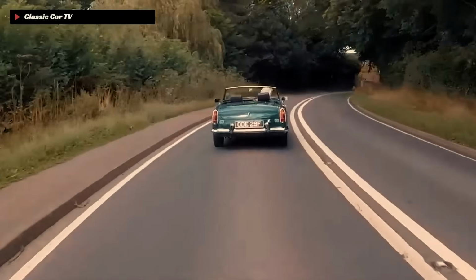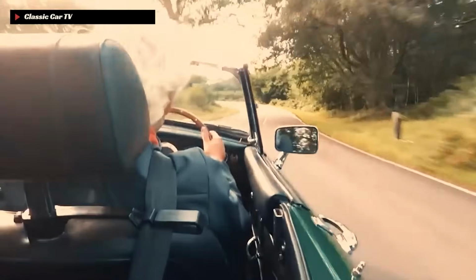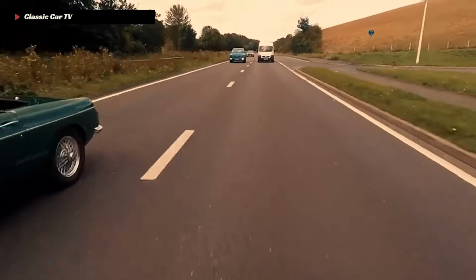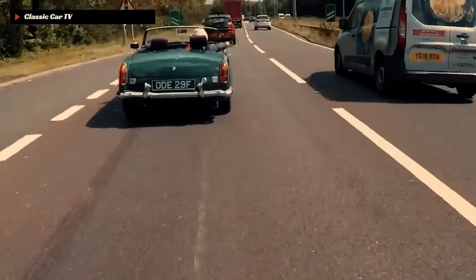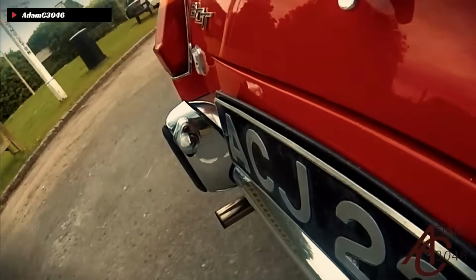Suspension on these cars is ruggedly simple too. Up front was an independent double wishbone front suspension, and it was a live rear axle out the back. You had front disc brakes and rear drums as well. And while it's not going to win any drag races stock, that's not what the MGB is for. It's for winding roads, top-down motoring, and listening to that engine sing through its SU carburetors.